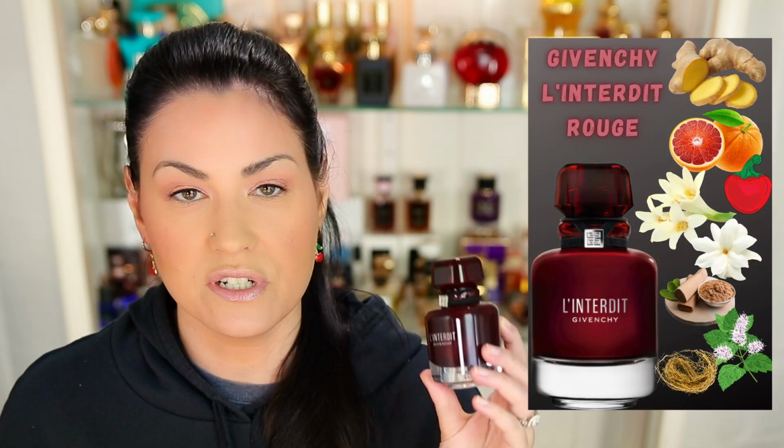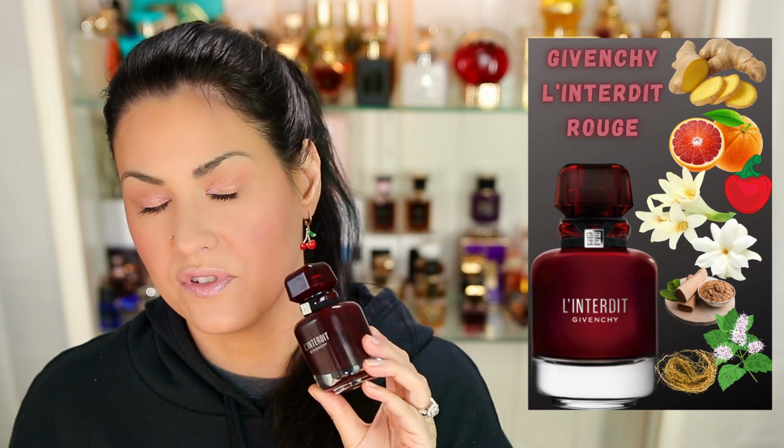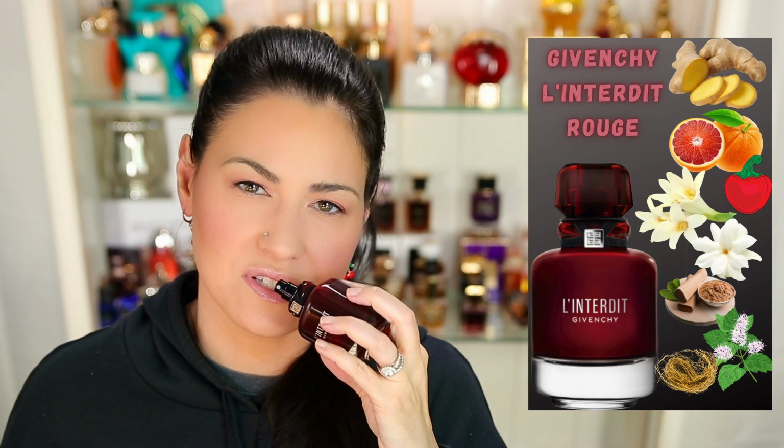Okay, now speaking of a designer perfume that I absolutely love and I think is amazing, is by Givenchy, and this is Rouge, and this one's freaking amazing. I enjoy this one so much when I wear it. It is such a gorgeous fragrance. It's spicy and it has a lot of the original L'Entrée DNA in it, but it's a lot spicier, and this one's just so much more interesting in my opinion.